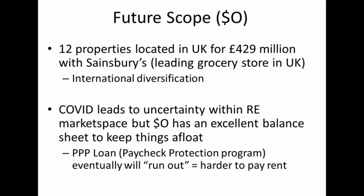And of course, we cannot neglect the fact that COVID leads to uncertainty within the real estate marketplace. But like I said before many times, I feel like this company has a very excellent balance sheet to keep them afloat. And I feel like things will start to become a little bit more of a struggle in the next coming weeks and months, because it is estimated the PPP loan, or the Paycheck Protection Program within the United States, will eventually quote unquote run out. No one will have that extra cash flow on hand from the PPP loan, which makes it essentially harder to pay rent. So we'll see what happens in the next coming weeks and months in the real estate space, and how that affects Realty Income Corp in that same time frame.